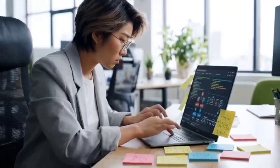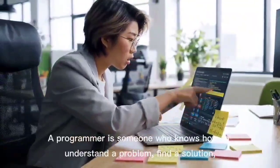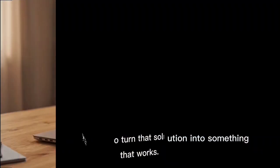A programmer isn't someone who knows every piece of code. A programmer is someone who knows how to understand a problem, find a solution, and use technology to turn that solution into something that works.